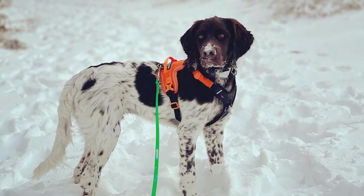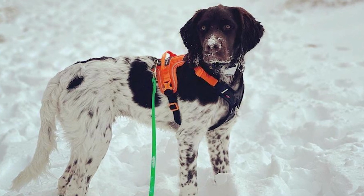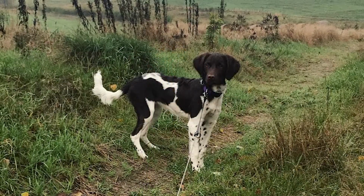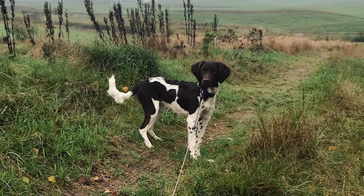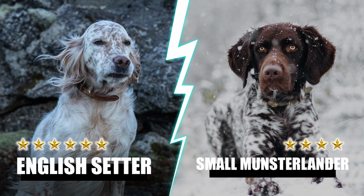Small Munsterlanders need regular physical and mental stimulation. Due to its hunting ancestry, this breed has a lot of pent-up energy that has to be regularly released via activities like daily exercise. Rigorous exercises are fantastic for this breed as it keeps them motivated. However, they need to be closely monitored due to their hunting instincts. 1 point each for being a high-energy breed, and it's 6 points to 4 for the Munsterlander.